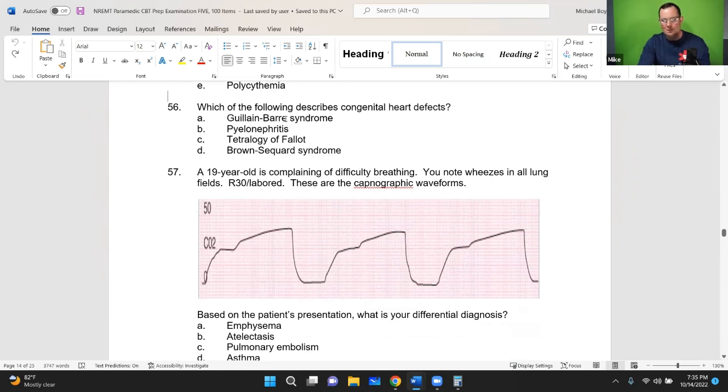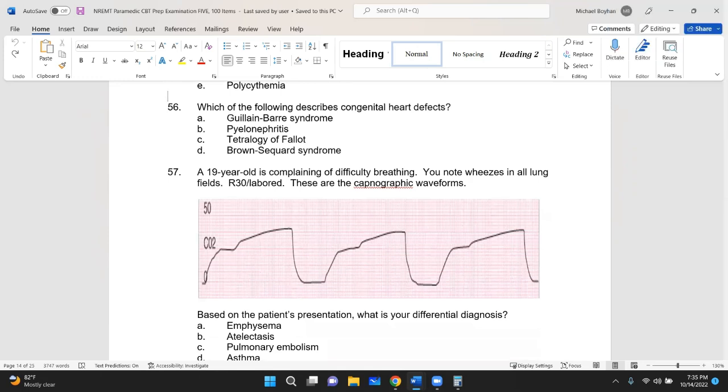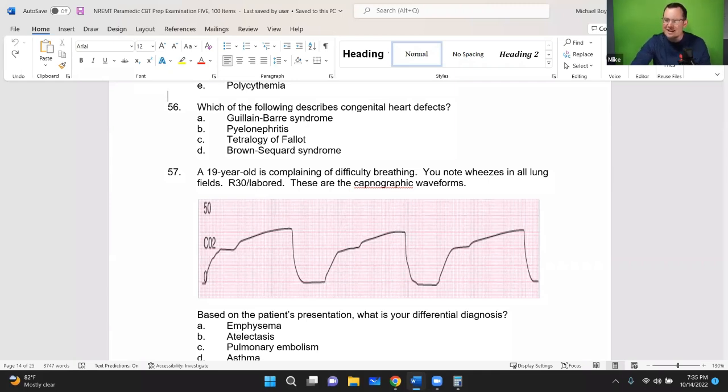Number 56. Which of the following describes a congenital heart defect? C, tetralogy of Fallot. I want to say tetralogy of Fallot was in my national registry exam. It's a weird one because it is four different heart defects that are congenital. First, pulmonary valve stenosis, so the pulmonary valve doesn't open and close like it should. A ventricular septal defect. There is a shifting of the main aorta to a different location. And then there's thickening of the right ventricle, known as ventricular hypertrophy. All four of these are found within tetralogy of Fallot, which is a congenital heart defect.